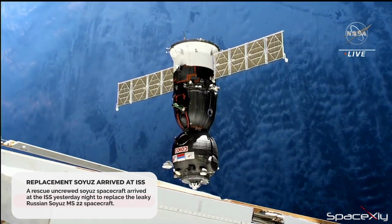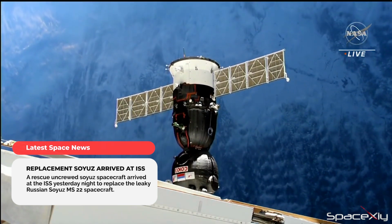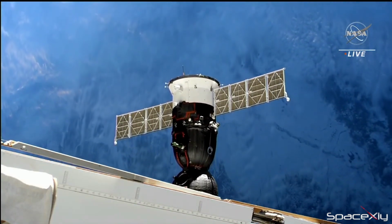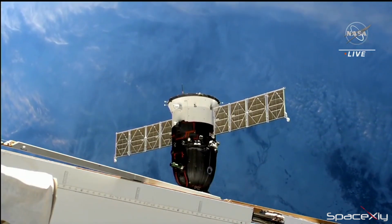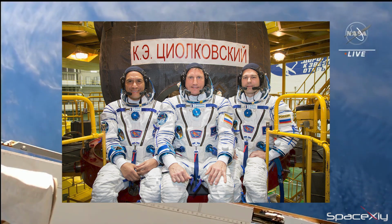A rescue spacecraft for the 3 stranded astronauts on the International Space Station arrived yesterday at the space station. The Russian Soyuz MS-23 spacecraft docked at the space station at 7:58 p.m. Eastern Time. This new uncrewed spacecraft will bring home the 3 astronauts from the previous Soyuz MS-22 mission.